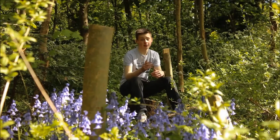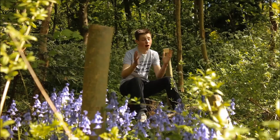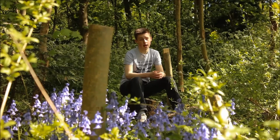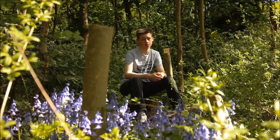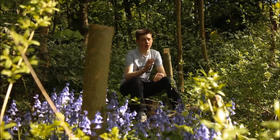A spectacle unique to Britain, thriving in our coppice woodlands, and it's estimated over half the world's population is in the British Isles. It is, of course, the iconic bluebell.